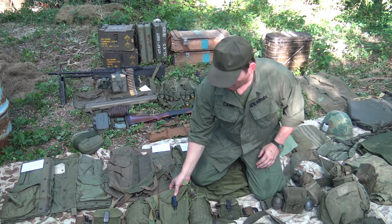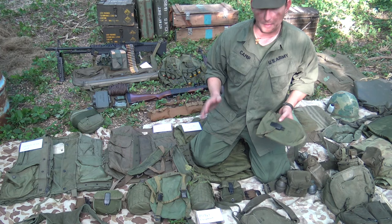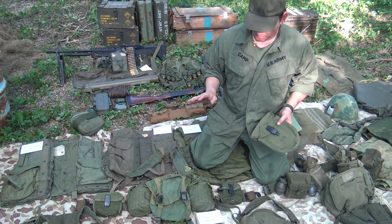I don't know if this butt pack came out with the 67 kit. I'm not sure about that. The 67 gear is kind of my weak point. I don't know a lot about it, but I'll just tell you that.